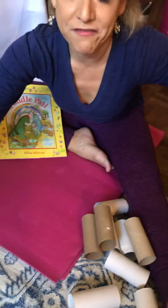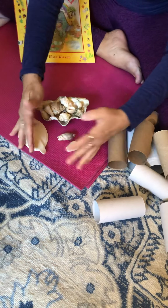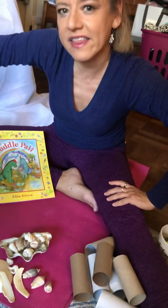And sometimes you might feel like Sol, the older brother, right? And you might collect some pretty shells from the beach. I like to do that too when I go to Cape Cod, one of my favorite places. So what kind of things do you like to collect?